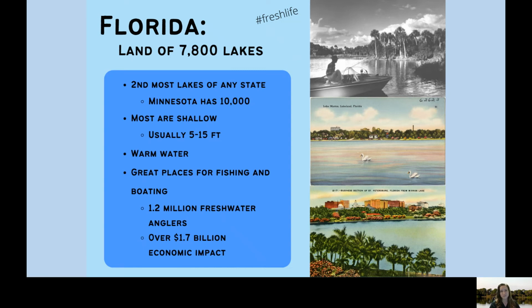But it's also great for us as people because that turns the lakes into these great places for fishing and boating. And we actually have, according to FWC, over 1.2 million freshwater anglers here in Florida that contribute over $1.7 billion of economic impact to the state. So not only are these really beautiful assets to our state, but really valuable ones as well.